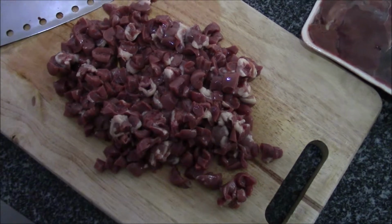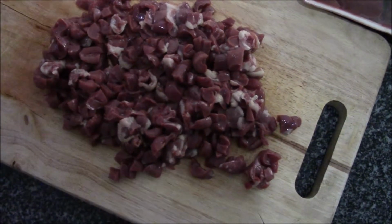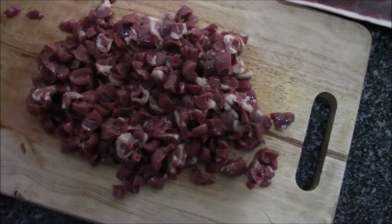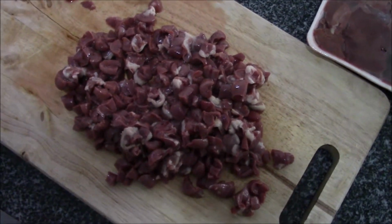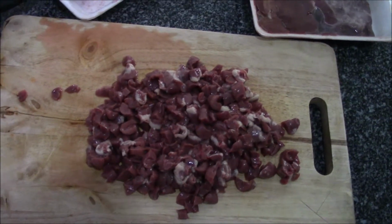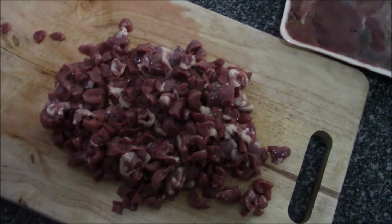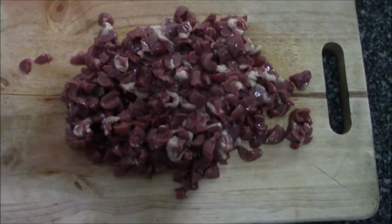The reason we're using organ meats is that there are nutrients inside the liver and even the heart that are not included in the muscle meat. That's the thighs, leg meat, and breast meat that we humans normally eat.